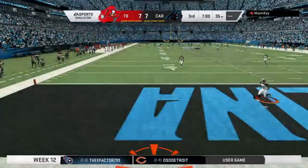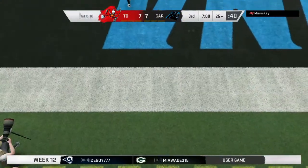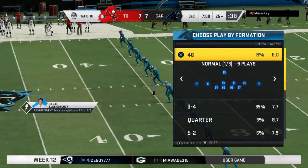One touchdown apiece, 7-7 our score. And that'll carry over the back line of the end zone for a touchback.